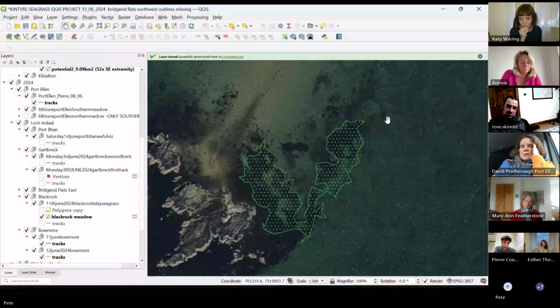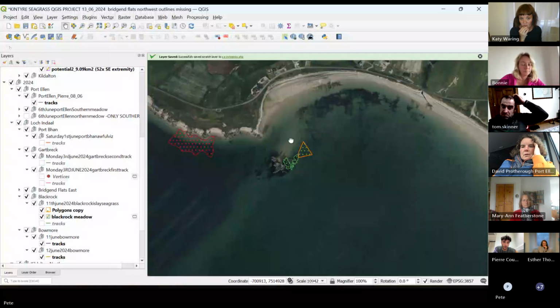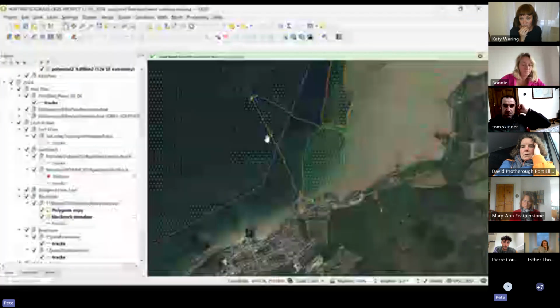But I could see that the seagrass carried on beyond visibility, so I've put in an orange area for where I think there's more seagrass. Right, I'll just get onto this big purple area. This is really on my paddleboard right out into the loch, and every so often I was tied onto the paddleboard so I knew it wouldn't float away from me.